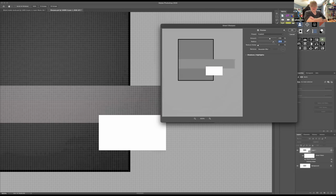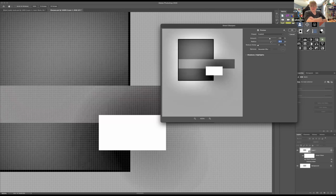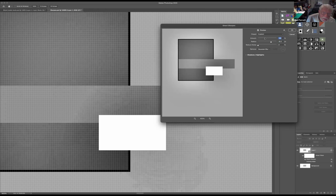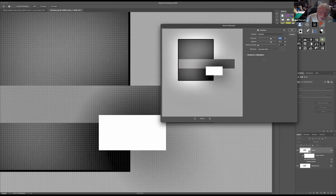Interesting. So radius is how far beyond the original pixel that the effect is happening. Yes, and amount is how black. So if I take it like this, you see how the shadows got black? If I wanted it to be a little bit of gray, there's sort of a look like you would get if you vignetted something. So as you increase amount, it increases the whiteness or the blackness of those lines on either side of an edge. Good to go? Yeah, oh yeah, that makes a lot more sense now.